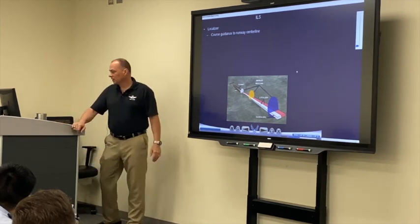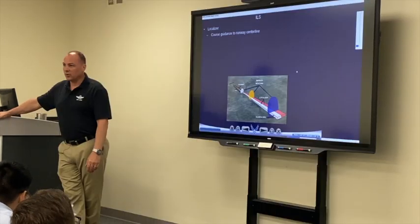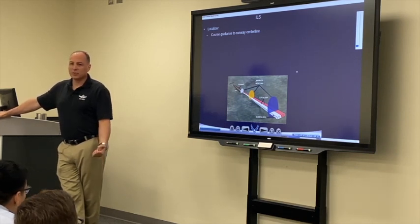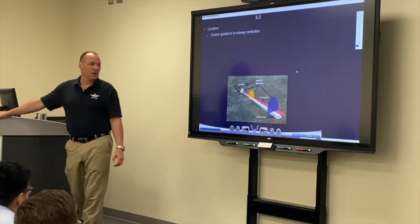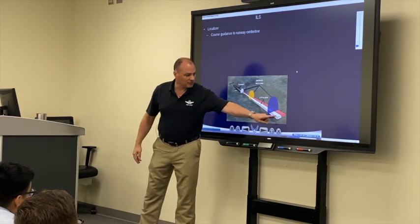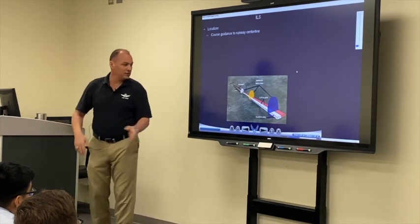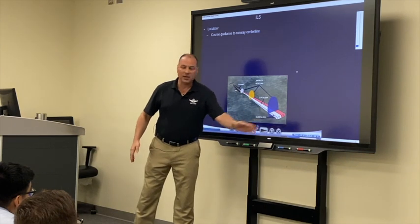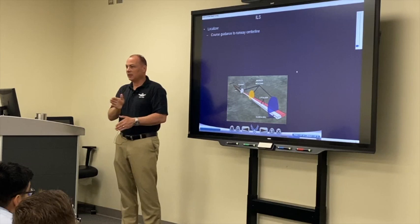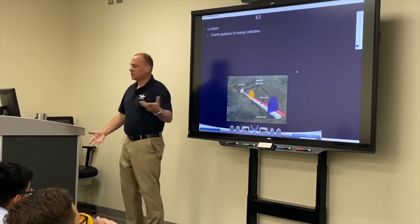All right, localizer. Localizer is an approach mode that we have. When we select a localizer frequency, it allows us to have the deviation scale above and below glide slope, which is the up and down portion here, and then the localizer course, which is the deviation scale, white and pink, from center to allow us to fly a glide slope and a path down final to the runway. It's the instrument landing system.